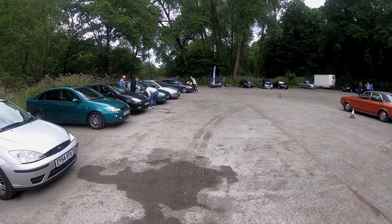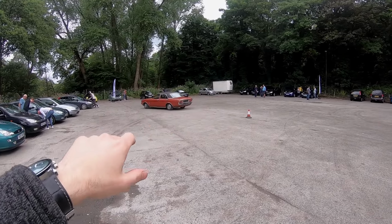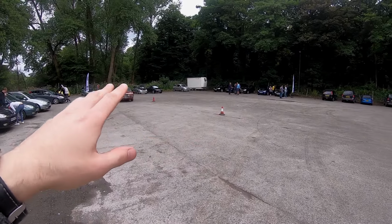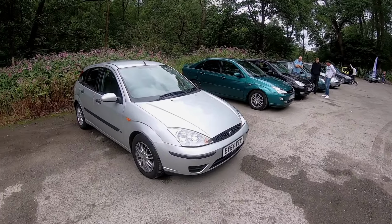We're parked right at the back in the overflow car park. We've got the Drive Dad's Car theme going on, so we've got a lot of classics doing circles around in the middle, which is quite interesting. It's been an entertaining day.